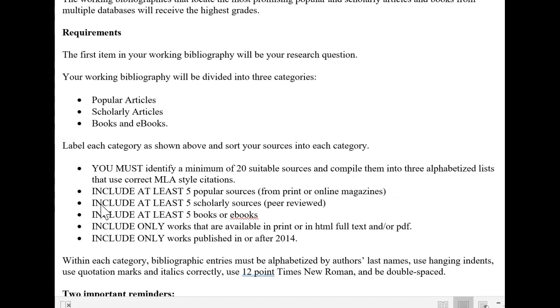Now, next week, we'll concentrate on compiling the scholarly sources and the books and ebooks. So I'll talk more about locating, evaluating, citing them next week. This week we're going to concentrate on finding those popular sources. For most of you, to come up with that number of 20, you'll probably have more of the popular sources than the other two categories, but we'll see how that works out.